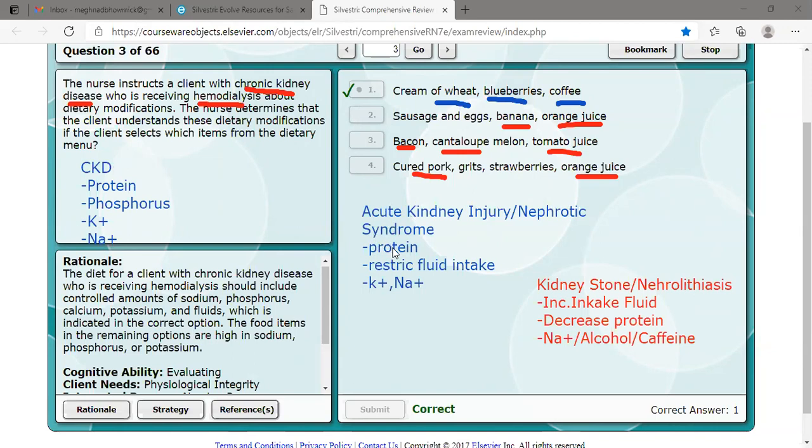educate your patient to limit the protein intake. Usually some books wrote 0.6 gram per kg for non-dialytic patients and 1 to 1.5 gram per kg for dialysis patients. In case of acute kidney problem or nephrotic syndrome, restrict fluid intake. So fluid intake is daily urine output plus 500 ml during the oliguric phase.